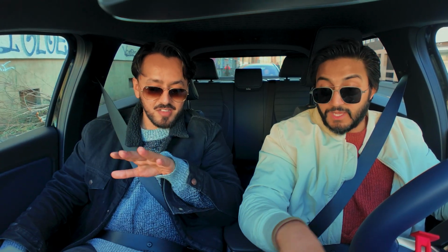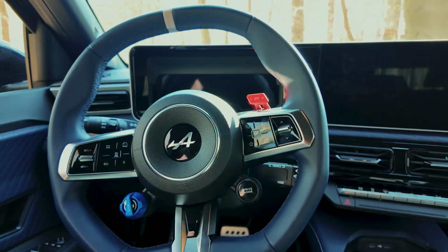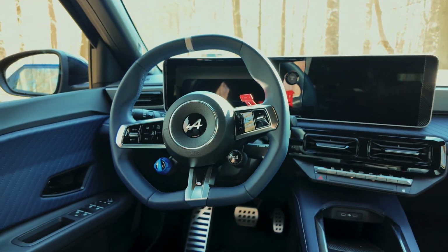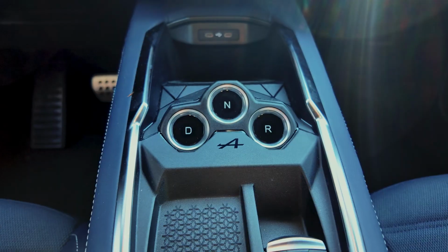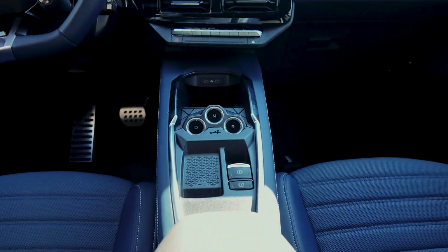The buttons, they are analog, and that's what I love about Alpine. Actually, there are only buttons on the steering wheel and maybe for the climate control. I don't like buttons for gears, but that's just the times we're living in now.